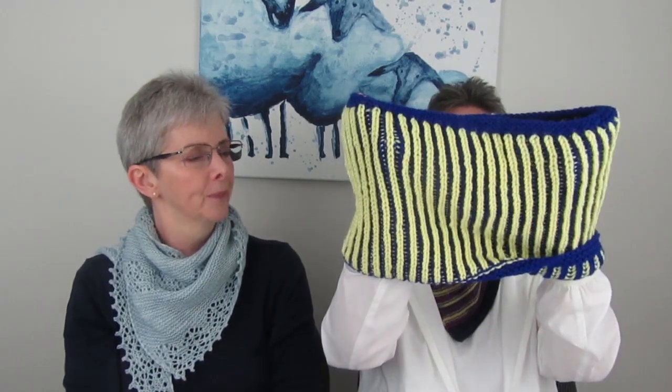It's nice and squishy and lovely, and you could either wear it with the blue on the outside, or with the yellow on the outside, whichever color you choose. So I now have that, and I have the hat that I made before to go with it. We're just hoping that the weather stays warm enough that I don't have to use it. But we'll bundle that up.